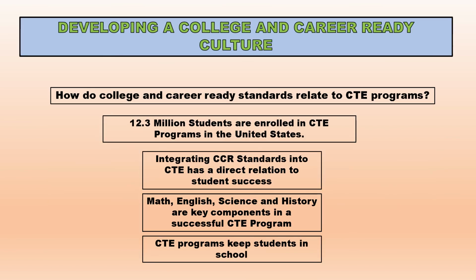Next, developing a college and career-ready culture. How do college and career-ready standards relate to CTE programs? Look, there's 12.3 million students that are enrolled in CTE programs in the United States. That's a lot of students. And integrating these standards into CTE has a direct relation to student success. Math, English, science, and history are all components of a successful CTE program. Obviously, math comes into play with building construction, auto mechanics, machine tool. From the nursing standpoint, and biotech, science plays a major part, and obviously English and communication skills are important for any program.